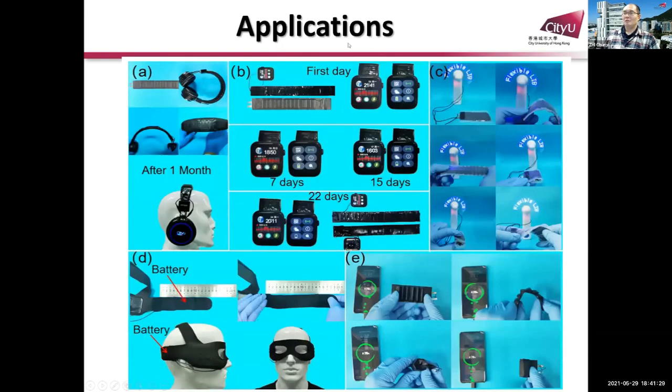We use this battery to demonstrate a lot of applications. For example, this is an earphone where we put our battery. In a typical earphone, the battery is on one side, so it's not well balanced. But we put our battery on the top. It's well balanced in distribution, and it can be an extra battery for an even longer lifetime of the earphone.